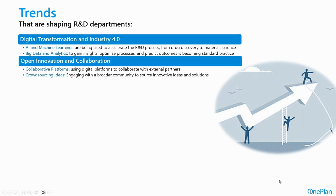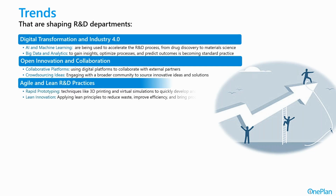Open innovation and collaboration. The use of collaborative platforms and digital platforms to collaborate with external partners, as we tend to partner up more these days with other entities in order to get where we need to go with the research and development. And the crowdsourcing of ideas, engaging with a broader community to source innovative ideas and solutions and determine which ones are the best ones for us to invest in and to pursue.